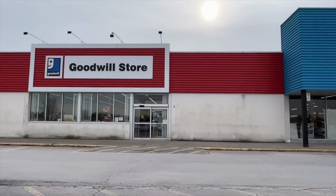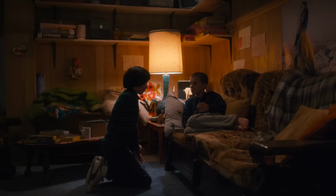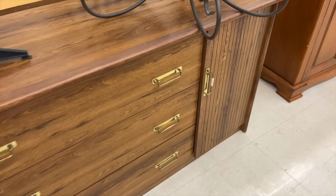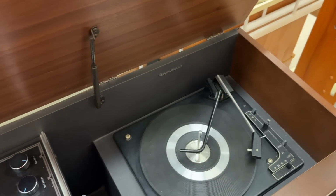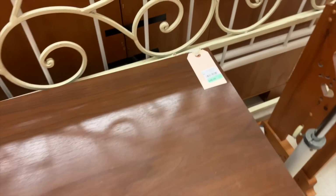Okay, there's the bird, but we're going into this store. I love this couch so much. This is the couch I want. It looks like it's from Stranger Things. And this Goodwill always has the best furniture pieces. Like, look at this. I have wanted one of these forever. Currently, I can't really have one because I don't have the room for it. Just so gorgeous. It was beautiful, and it was $40.